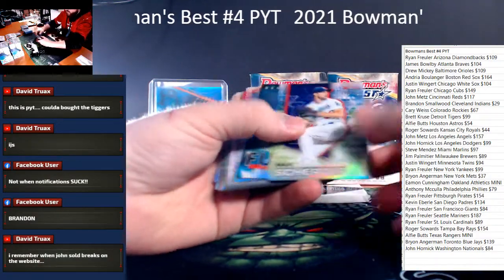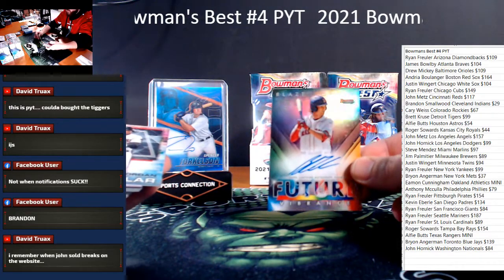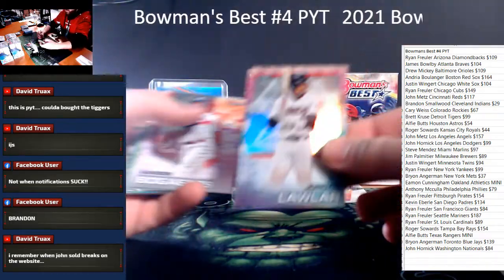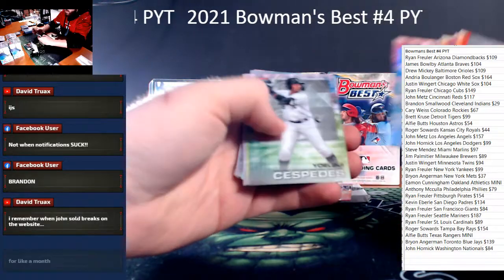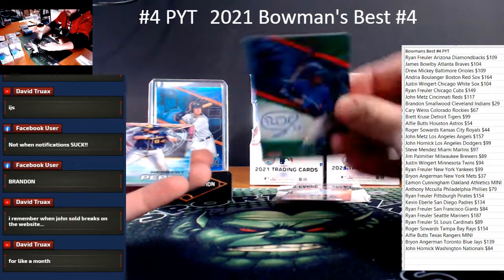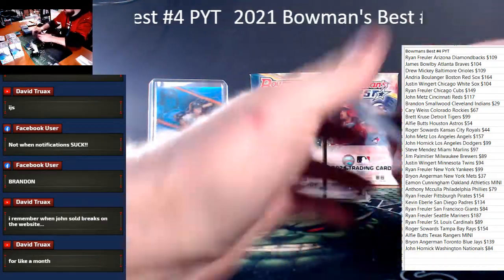Purple refractor, Scherzer to 250. Whoa! Check this one out. Future Vibrance, Blaze Jordan, number to 150. Andrea, congrats. Lawler refractor. Dominguez refractor, the last auto of this box. Green auto to 99 for the Blue Jays. Angerman. Congrats. Masterpieces of Acuna, closing out that box.